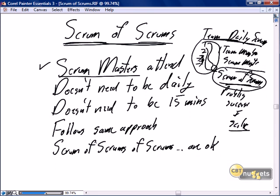If the Scrum of Scrums is going to be discussing technical issues, they may bring across the team member who's most involved with technology, or if the Scrum of Scrums is going to be discussing database concerns, they may bring across the person who does the most of the work in the databases, or if it's going to be a Scrum of Scrums on testing, et cetera, et cetera.